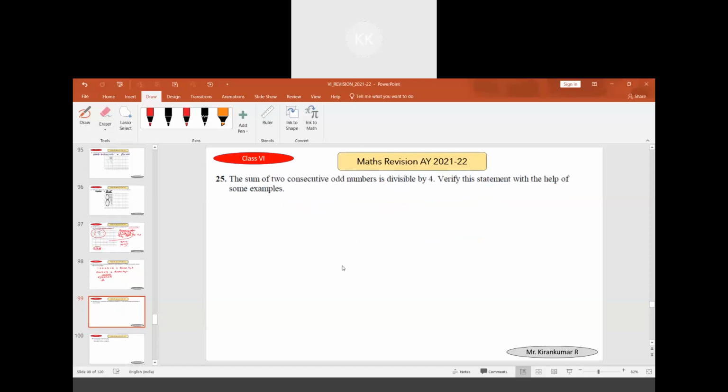Okay, let's see the last question for today, because time is up. The sum of 2 consecutive odd numbers is divisible by 4. Verify this statement with the help of some example. 5 plus 7, odd numbers, is 12, which is divisible by 4.